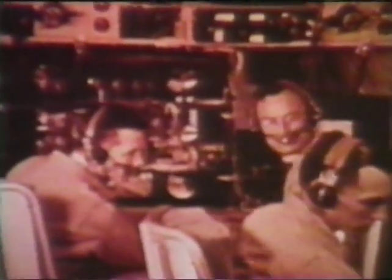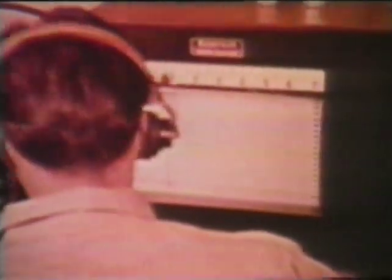Taxiing trials began almost immediately, but on the 22nd of May, Dash 80 had a problem. Its port undercarriage collapsed. Although structural damage was slight, the test program was put back by 6 weeks for repairs.